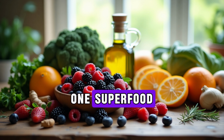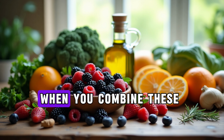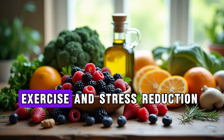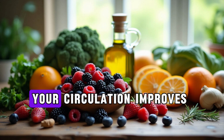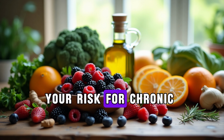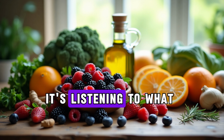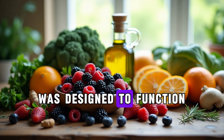But this isn't about one superfood. It's about a dietary pattern, a lifestyle of consistent nourishment. When you combine these salicylate-rich foods with proper sleep, daily sunlight, exercise, and stress reduction, the benefits compound. Your inflammation goes down. Your circulation improves. Your risk for chronic disease drops. This is not just good science, it's good sense. It's listening to what nature has provided and aligning our choices with how the body was designed to function.